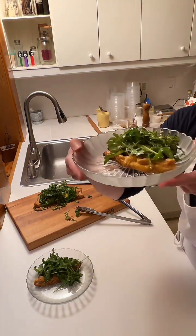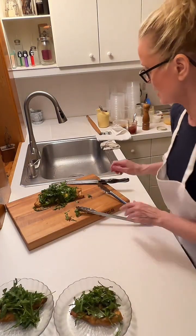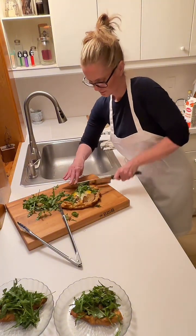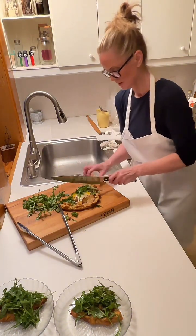That is what it would look like plated up. And you could use a knife and a fork, obviously, or just pick it up like a pizza. Dave, it's hot. Okay, ooh, that looks good.